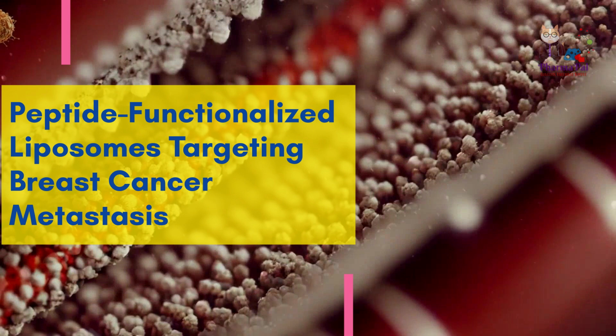Now, what's the deal with peptides? In this study, researchers used a specific peptide called DV1 that binds to a receptor known as CXCR4. This receptor plays a significant role in cancer cell migration and metastasis. By attaching the DV1 peptide to liposomes, they created a new type of treatment that could potentially inhibit the spread of cancer cells. So, how did they do it?